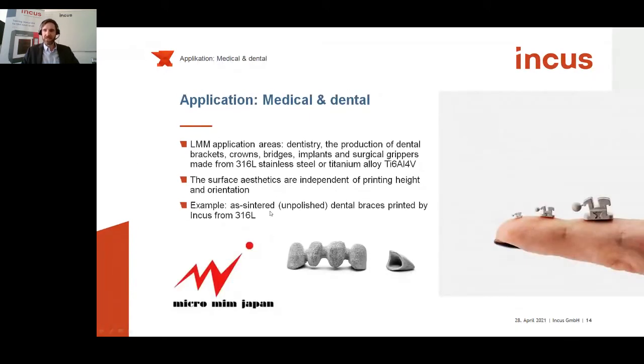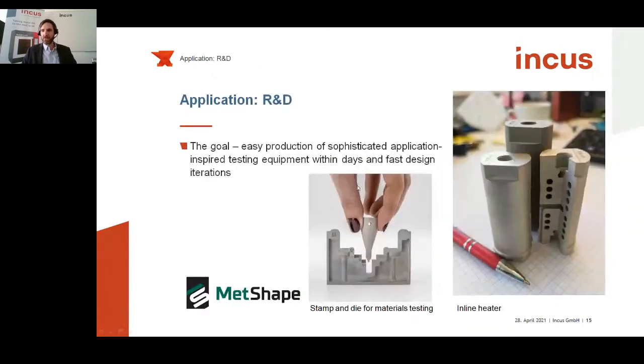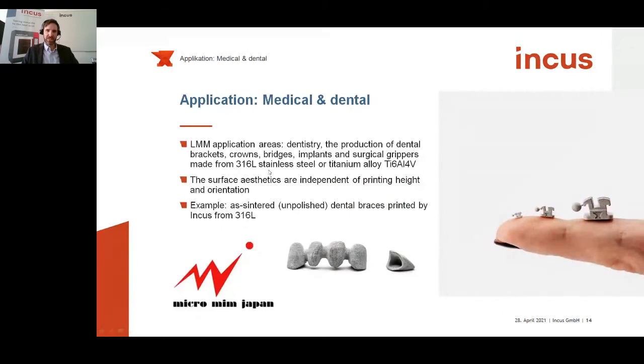Another really interesting example, one of my favorites as well, is the medical or dental field. On the right side, you see dental brackets. Sorry again, moving a little too fast. They are made with our partner Micromim in Japan. Micromim, as implied in the name, focuses on really small, delicate structures.